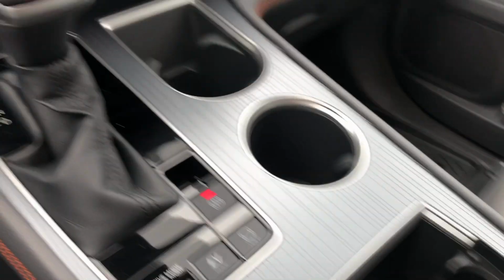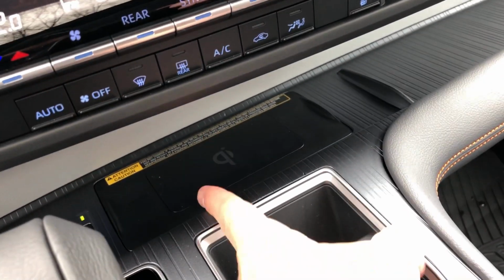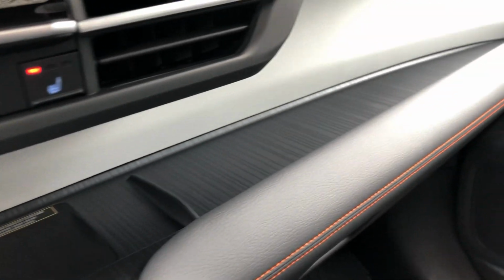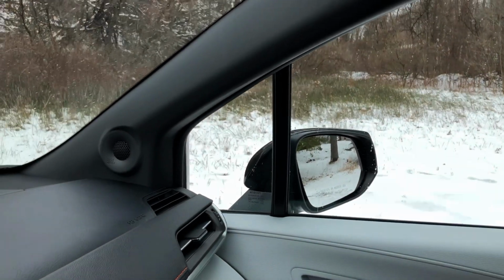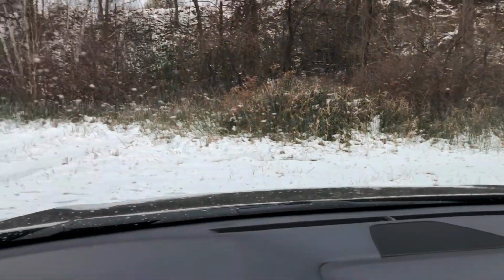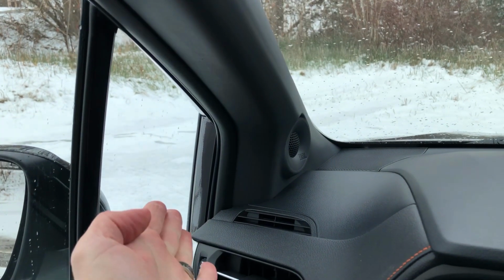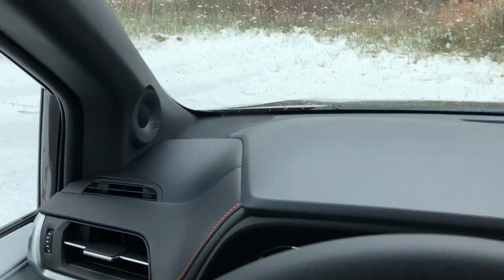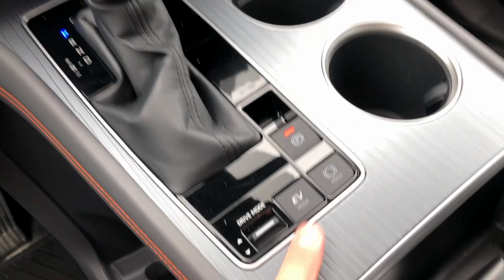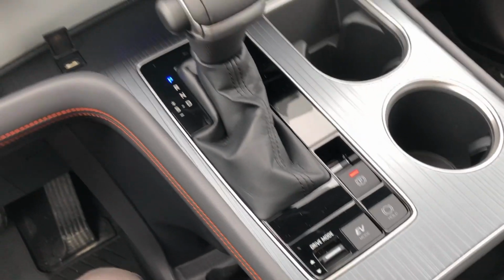Look, just the way everything is thought out and accessible. Wireless charging pad, although it's not working very well for us right now, but look, more storage. It's just absolutely fantastic, and visibility is very good. I mean, the pillars are way far out, but look what Toyota did. Huh? You can see, it's almost like you had x-ray vision when you look out that way. What else can I tell you about this thing? Drive modes, sport, eco, and normal in the middle.